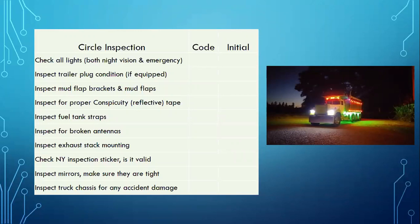All this stuff, once again, is just documenting. You're documenting that you're checking your vehicle. This is a document that certainly would be called into question in court in an accident or any other type of legal matter.